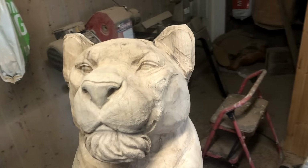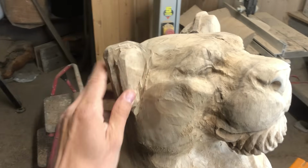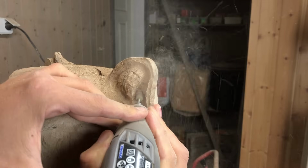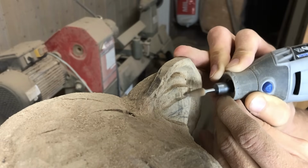Now I have made a lot of progress on the facial features of the carving. I'm very happy so far. The only thing I would like to be different would have been that the eyes would be a little bit more closed, to try to portray a more dreaming look, as if he is looking out the horizon, thinking about something coming.